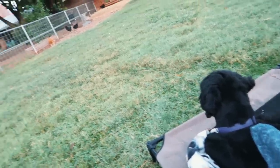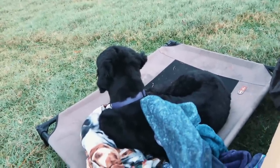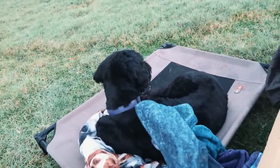Keeping an eye on those chickens. Turkey. She stays vigilant.